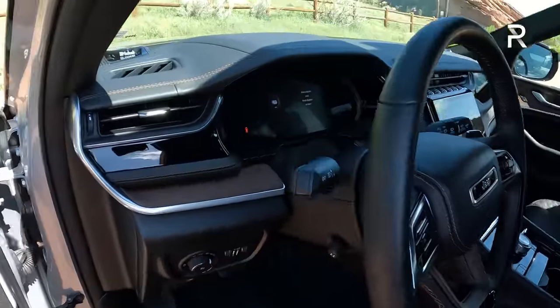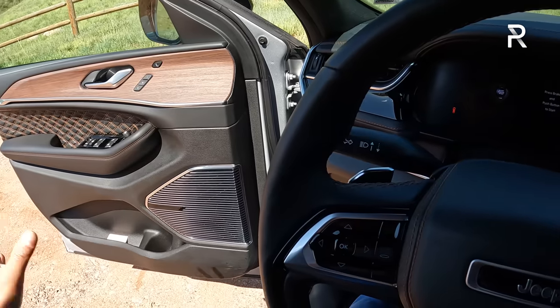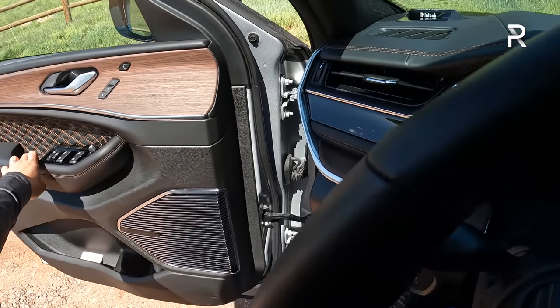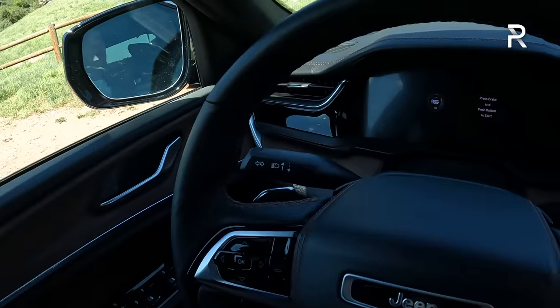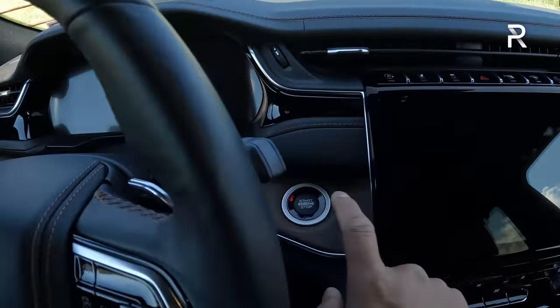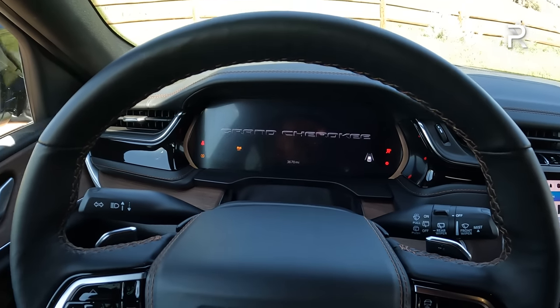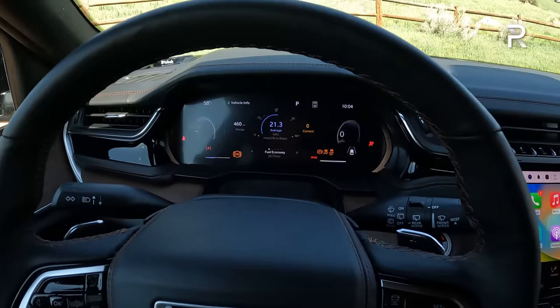Now, as I get into the Grand Cherokee L, you can see I have the suspension at the normal height, which has around 8.5 inches of ground clearance. When I shut the door, the door has a nice solid sounding thunk. Jeep does not offer soft closed doors on this vehicle. And then started up, the button here is where you'd expect it to be. And you can see the mirrors will fold out. It has that typical starter noise.